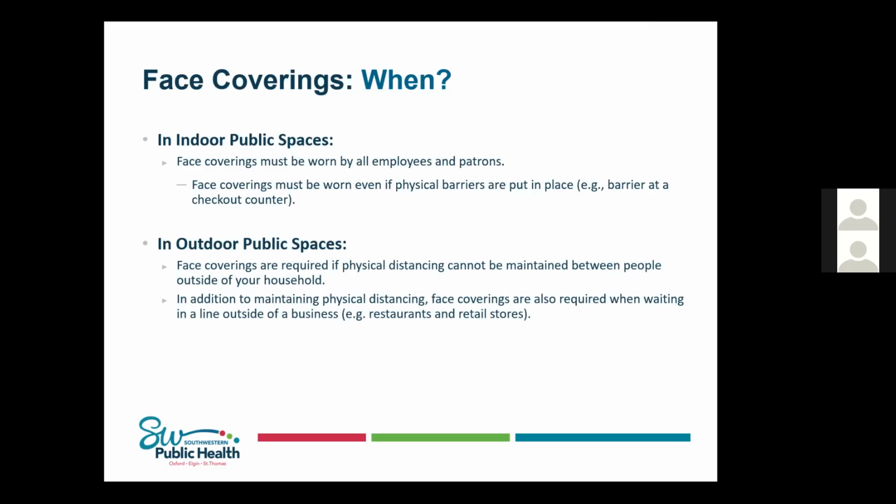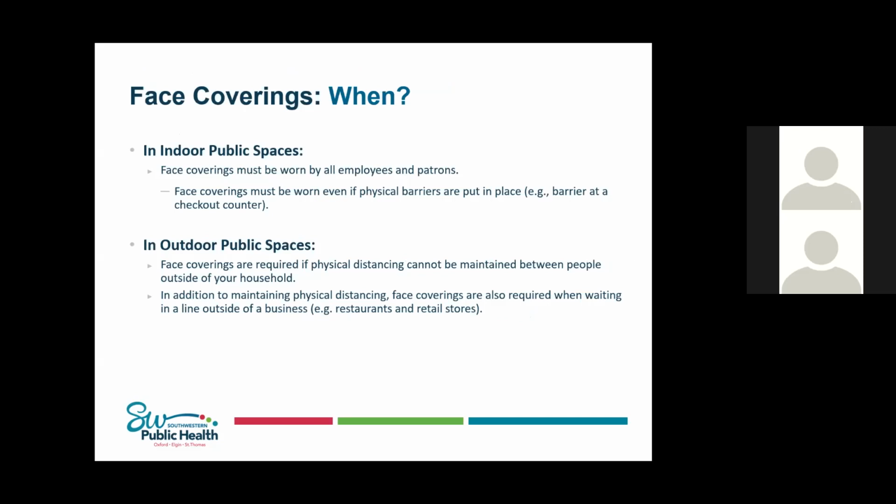For outdoor public spaces, face coverings are required at any time where physical distancing cannot be maintained from people outside of your immediate household. So some examples that might be within a workplace of an outdoor space could be in construction areas, or if you're participating in pick-your-own or farmers market spaces.